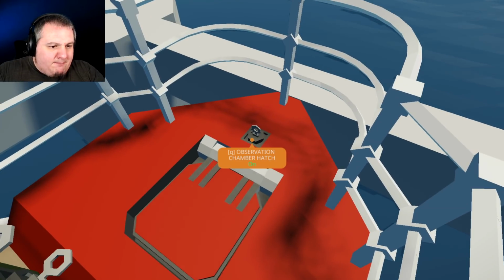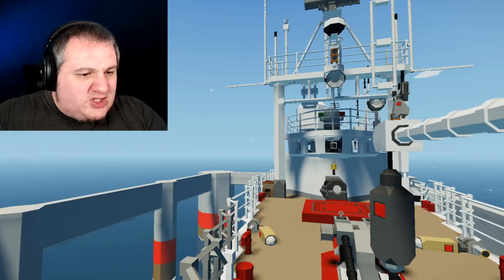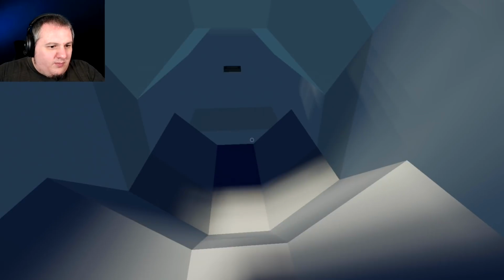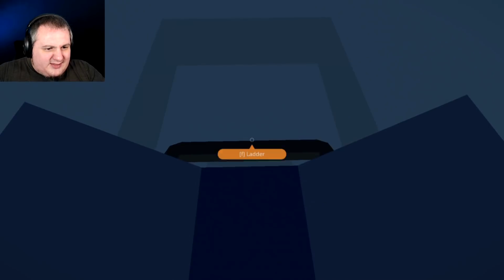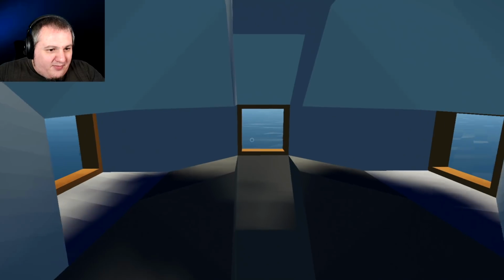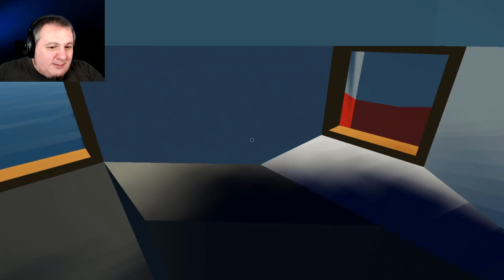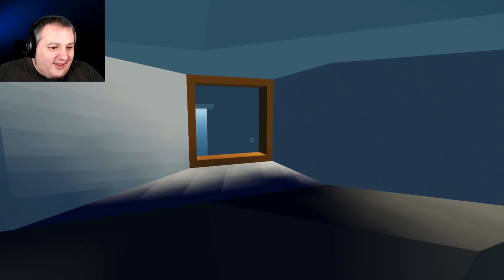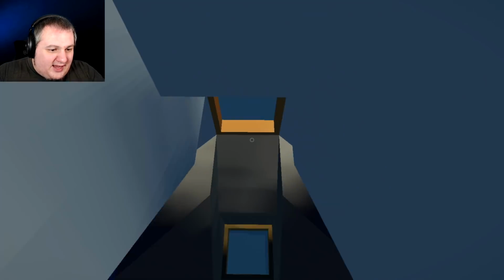Now, you may hear some banging. That's fine. That's normal. That's just part of the flavor of the ship being stuck, I think. Is this normal? What? This is weird. Oh, God. Okay, and down we go. Wow! This would be even more amazing if we were actually in the water. Look at that! It totally works. Can you go forwards? Ow, my face.